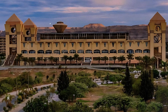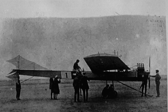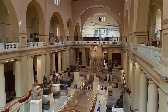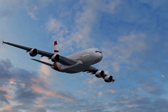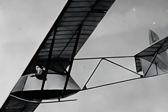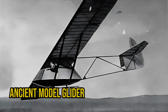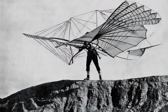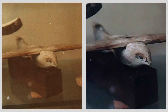In 1969, Dr. Khalil Messiha, a professor of anatomy for artists at Helwan University in Egypt and a member of both the Royal Aero Modelers Club and the Egyptian Aeronautical Club, stumbled upon the Sakara bird in the Egyptian Museum in Cairo. To his trained eye, the bird's shape and form resembled that of a modern airplane. Inspired, Dr. Messiha boldly declared the Sakara bird to be an ancient model glider. He wrote an article titled "African Experimental Aeronautics, a 2,000-year-old model glider," suggesting that the ancients possessed long-forgotten technologies.